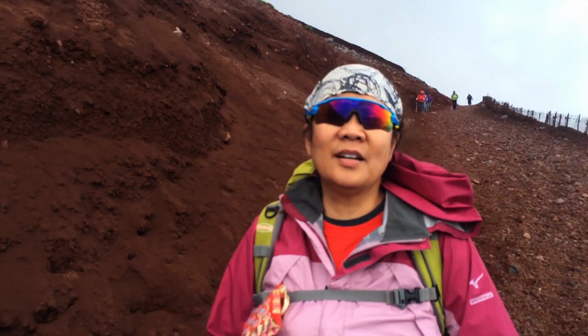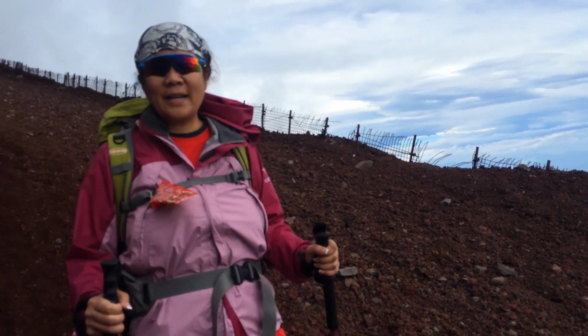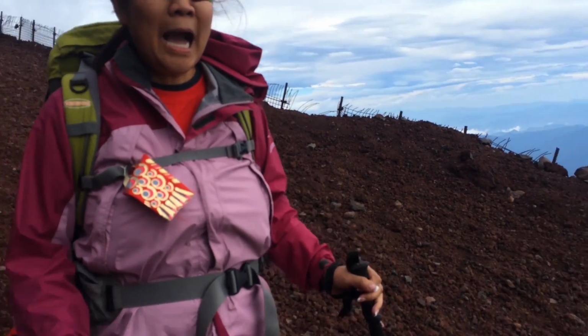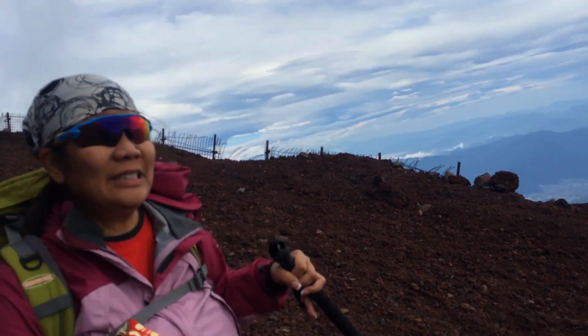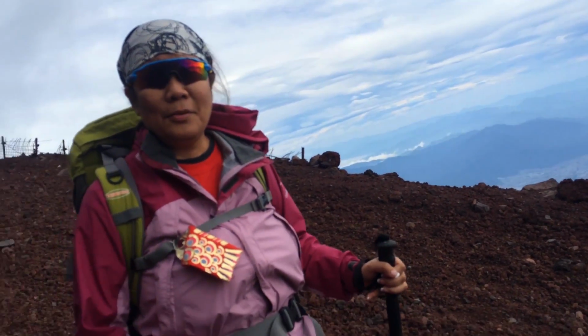I was disappointed to learn that descending a mountain is also dangerous and almost just as tiring. The descent is not easy. Way back to the fifth station. See how hard this is. It's all lava rock. That's what makes it so difficult. And it's very, very slippery too.